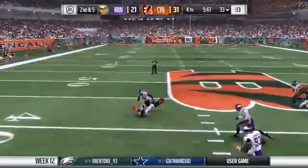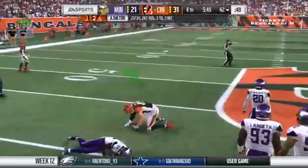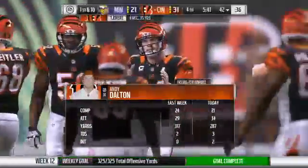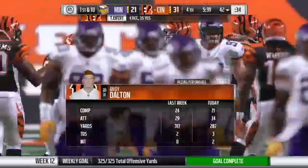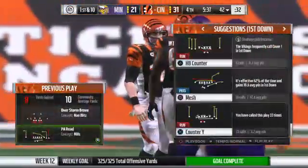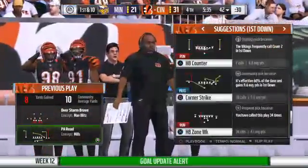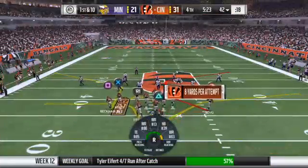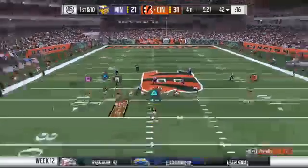So Dalton now. He's got his man on the crossing route. It goes as a gain of 8 and moves the chains. And with this guy, I don't know that you're surprised when he has back-to-back games like this. He just keeps excelling. What I like about him is that every year he doesn't settle for being one of the best in the game. He tries to make himself better.